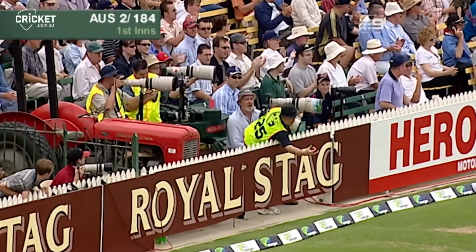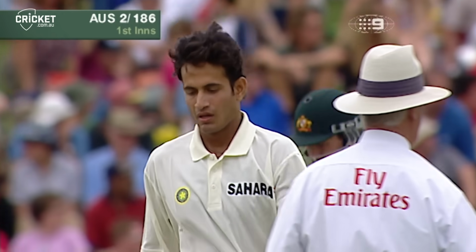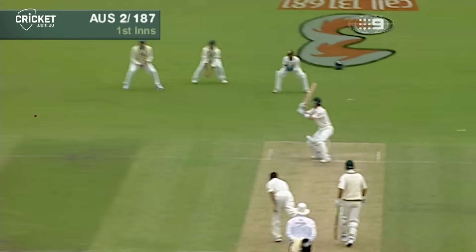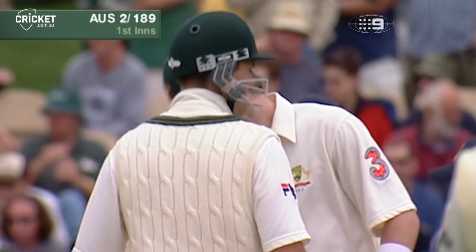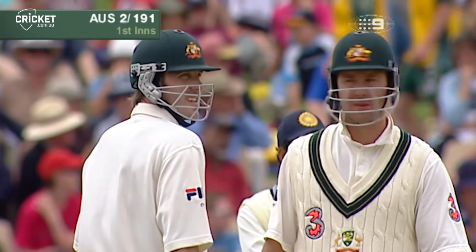This time it's forced off the back foot. A glorious stroke by Damien Martyn. We've seen Mark Waugh make hundreds on this ground by playing beautifully square of the wicket off the back foot. Damien Martyn. There he goes. Just beautiful timing and placement, making it look oh so easy at the Adelaide Oval. 5 off the over, 2 for 191.